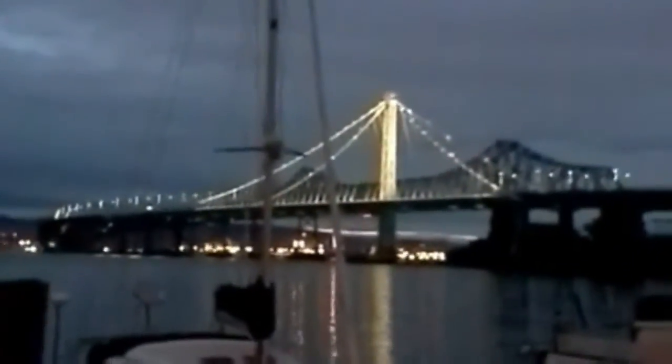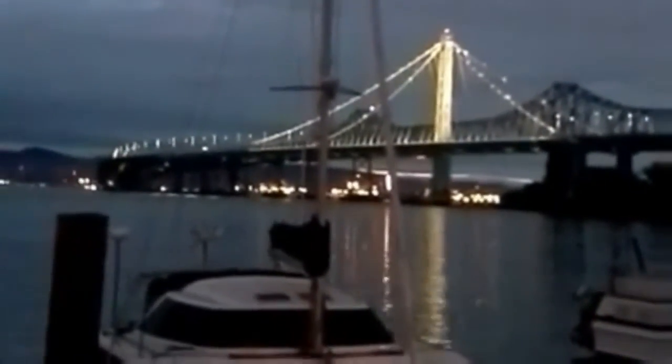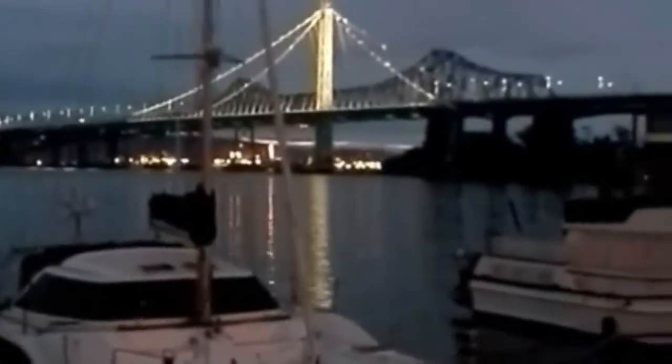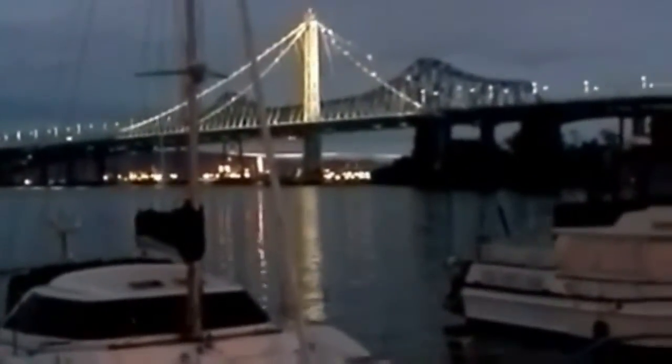This is the new San Francisco Bay Bridge, with the old San Francisco Bay Bridge behind it, with the upper level collapsed on the lower level in one of the earthquakes. They just opened the big beautiful bridge, and they have construction equipment all over the old bridge as they dismantle that giant beast behind it.